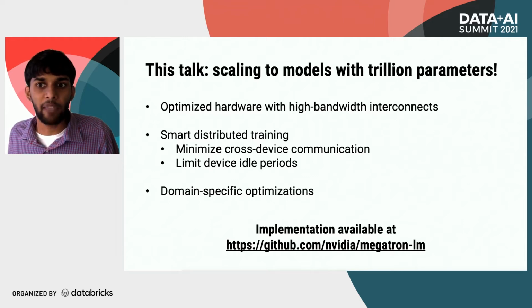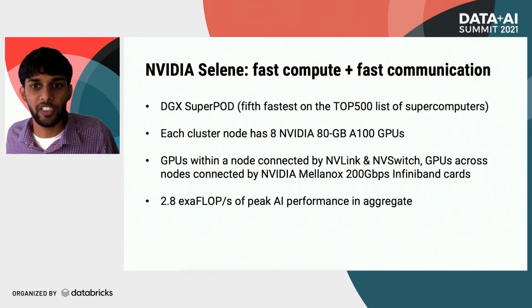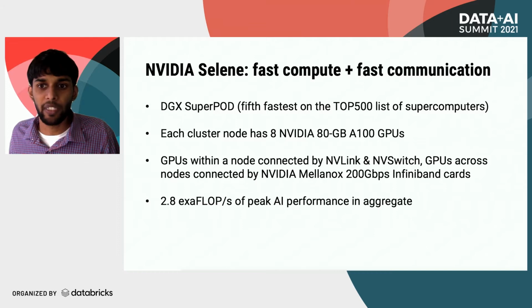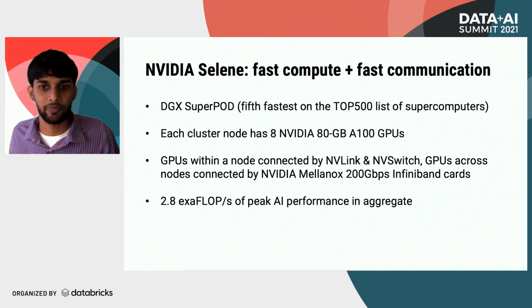First, I'm going to describe the hardware setup on which we obtain these results. We ran experiments on Selene, a GPU cluster with A100 GPUs. Each A100 GPU can sustain a peak device throughput of 312 teraflops per second. GPUs within a cluster node are connected by NVLink and NVSwitch, and GPUs across cluster nodes are connected by 200 gigabits per second InfiniBand cards. In aggregate, Selene is able to provide 2.8 exaflops of peak AI performance.